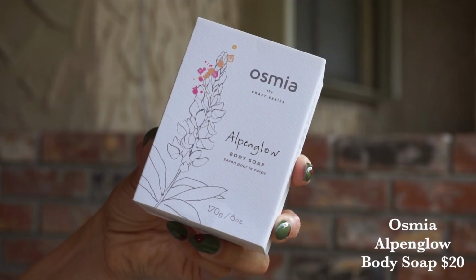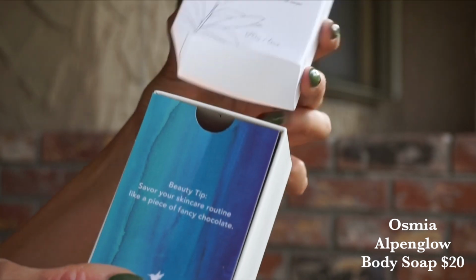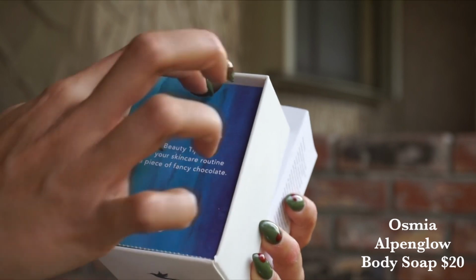Finishing things off with a seasonal favorite. This is always a special holiday release. It is from Osmia. This is their Alpenglow soap. If you've not used an Osmia soap, just do yourself a favor and do it. This one is incredibly special.